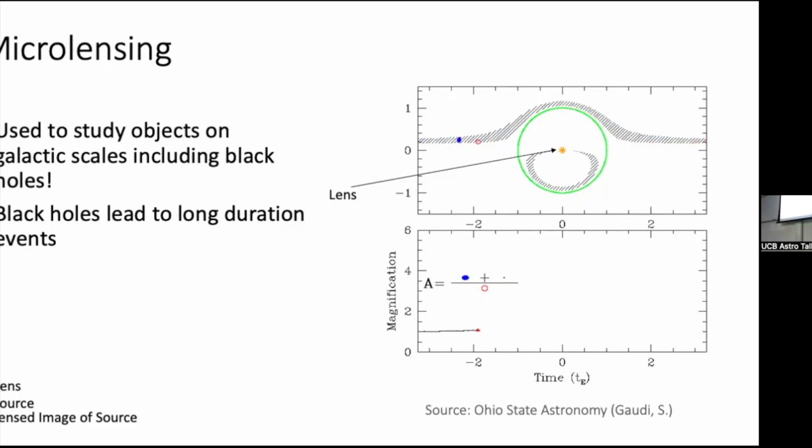And so black holes tend to lead to long duration microlensing events. You can think of this as the more massive objects tend to have a bigger area of effect as they move. And so then your background source, your star, is lensed for longer. And that's how we find black holes.